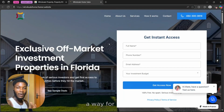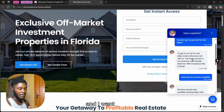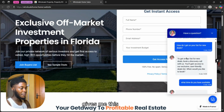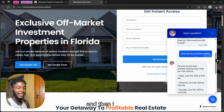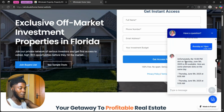Yeah. And lastly, a way for real estate wholesalers to get more motivated leads is to implement this AI chatbot over here. So I put the image of the owner just to make it look more human. So if I was a lead and I had a question about the business, I can come here and ask it a question. How do I get on your list for new deals? And then it gives me this answer. Again, you can pause and read. And then it says, when would you like to book? And then I say, what time do you have available? And then it gives me the actual dates available in the business owner's calendar, which is the real estate wholesaler in this example. Yeah. So I have to type in a new day.